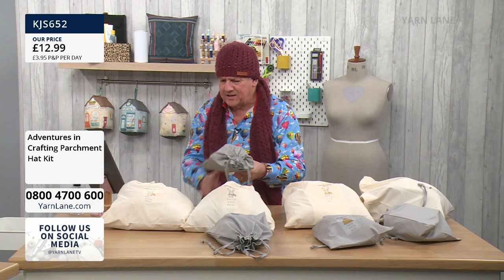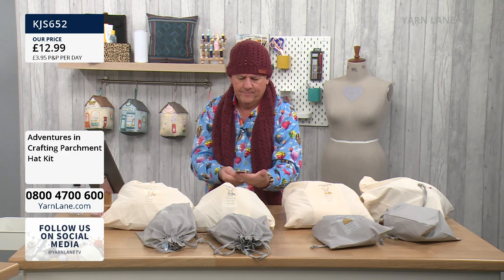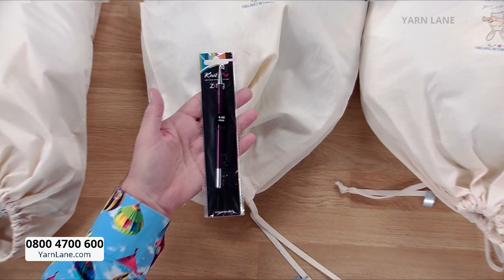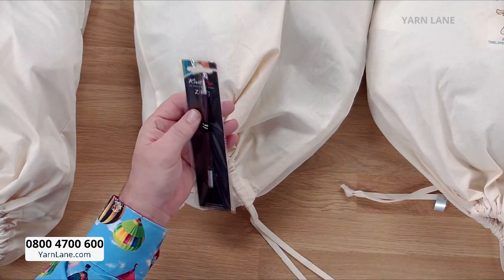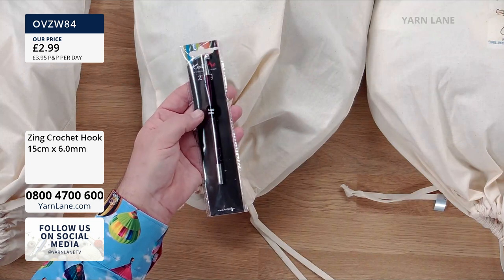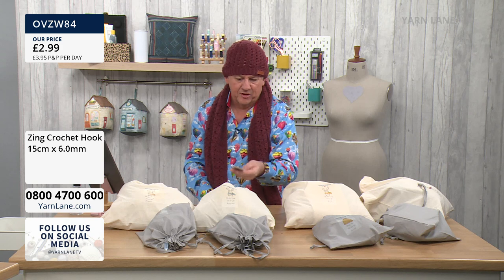Okay, and then I've got a couple of items here. I've got a 6mm hook. Oh, okay, we'll do those later. 6mm hook there. It's quite nice. Now, that's a nice colour as well, isn't it? The cap can be done with the 5mm as well, but you can go on the website for the 5mm. I'm just going to show you 6mm.